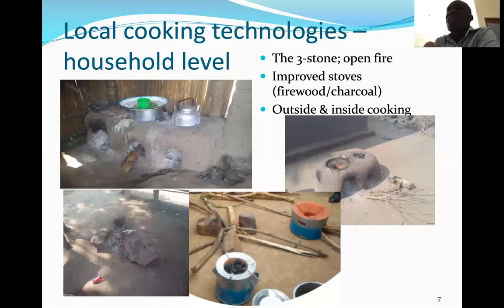We can call it a kind of improved stove, though not very efficient. And then, of course, you have the metallic kind of improved stove. You have clay inside, and outside you have a metallic sheet which is rounded. Here you can use wood. If you see the picture in the middle, extreme right, there is red, that is the clay, and you can insert firewood there. That can save you some energy. And then you have the one which is based on charcoal. It's a charcoal stove. It is improved.